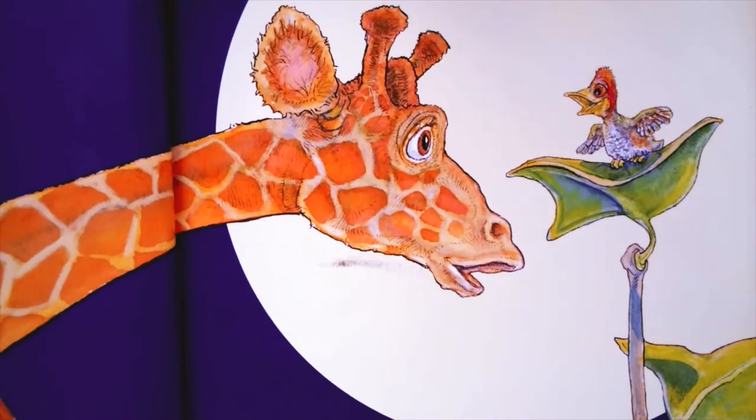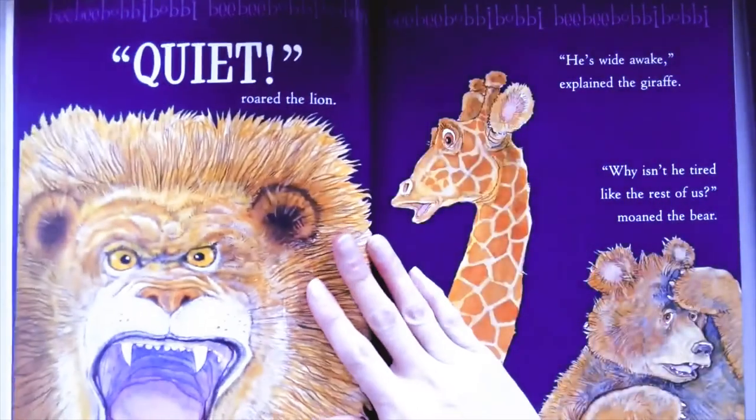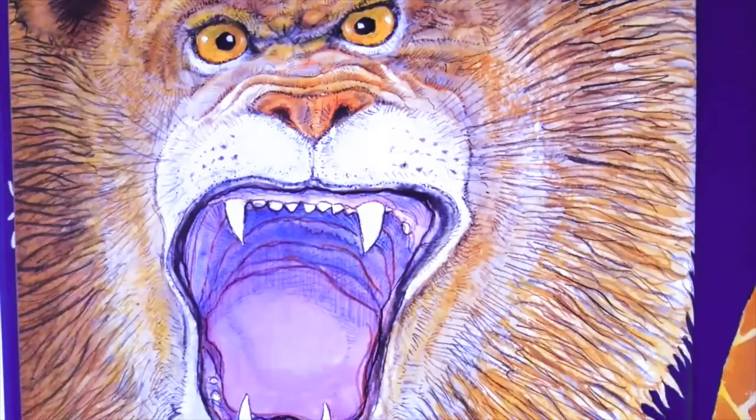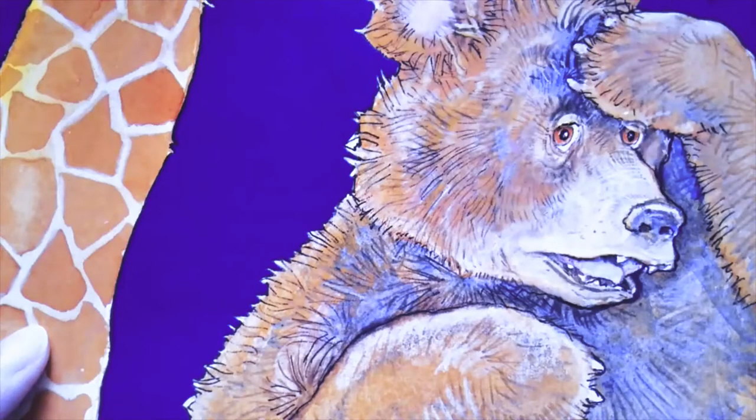I'm wide awake. Beebee, Bobby, Bobby, Beebee, Bobby, Bobby. Quiet! Roared the lion. He's wide awake, explained the giraffe. Oh, why isn't he tired like the rest of us?